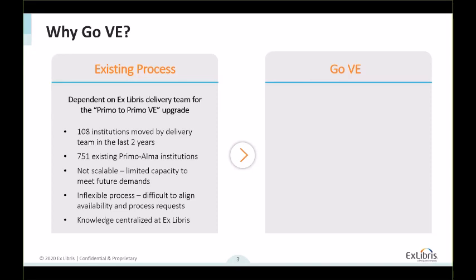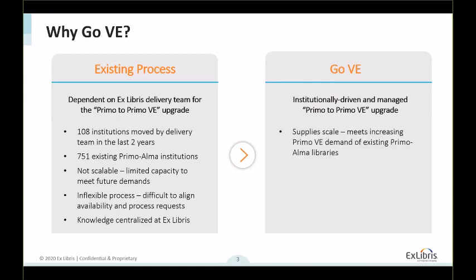So for those needs, we have a new GoV initiative which will answer them. The GoVE is a self-switch process driven by the institution and also managed by the institution. It supplies scalability. All the institutions can move to Primo VE at the same time. This process is planned to provide a large set of tools and capability to allow you to move by yourself, with extensive Exlibris support to help you with the process. This option also provides you the flexibility and the autonomy throughout the project. You can start and proceed with it as per your availability and convenience.